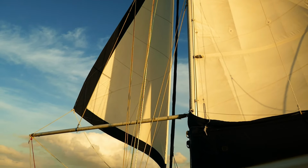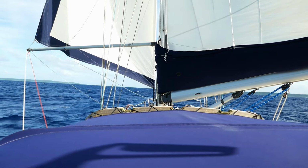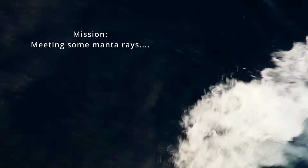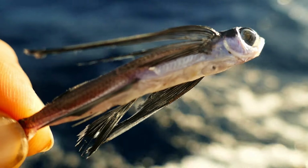Not only were we low on vegetables, but it was nearly time for us to leave Fiji. We had one more stop on our way to Dinnerau, and this was to be an overnight passage. The ultimate mission being meeting some manta rays. But meanwhile, it was a lovely downwind sail. Here's another beautiful rotting thing.